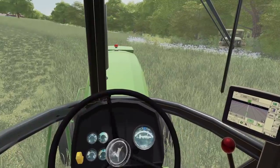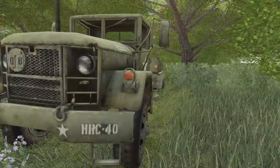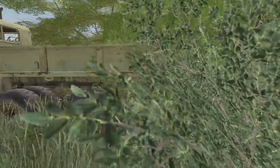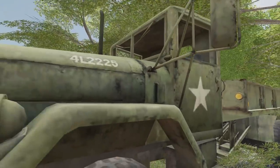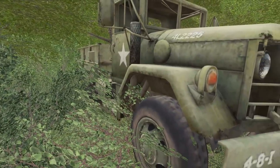Man, I guess the rumors are true. He definitely does have some unique stuff. This looks like a deuce. Old army deuce. Look at this old beater. Yeah, that wouldn't be a bad thing to have. I mean, looks like the windows are broken out of it. I don't know if it runs or not, but I know these are basically bulletproof. Hence why they used them.